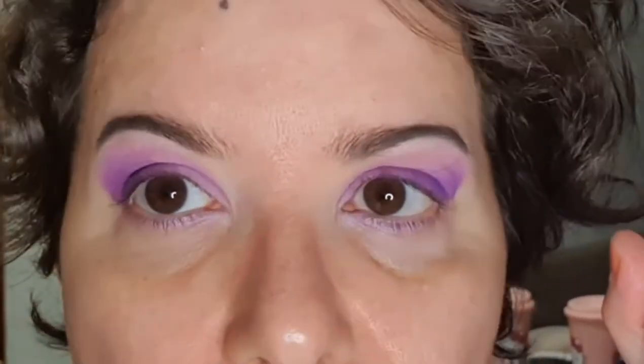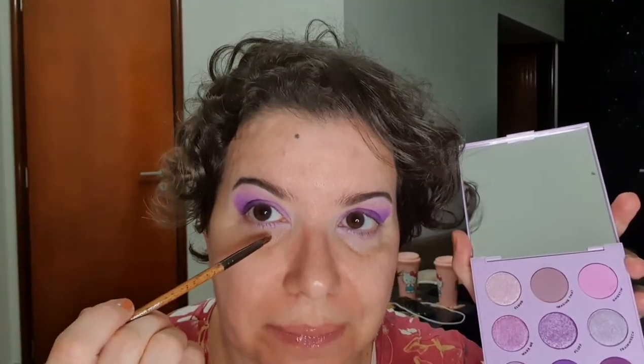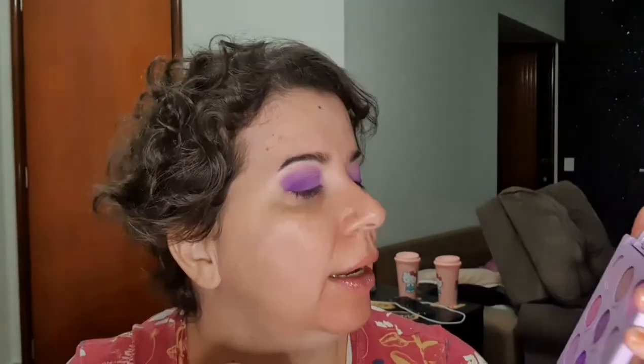And now we will use this color, Trainwreck, under my eyes here in the beginning. Let's see the result. Look at that in the beginning. What a wonderful color, right? This is Trainwreck here. So in the end, I will put this color called Fluff, that in the middle. I will do this color in the end of my eyes here.